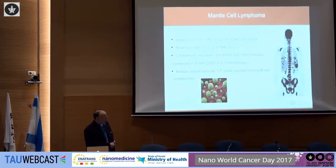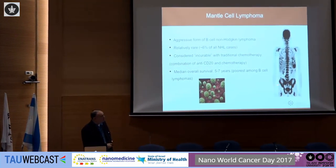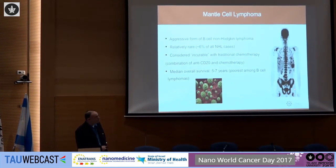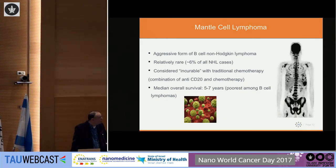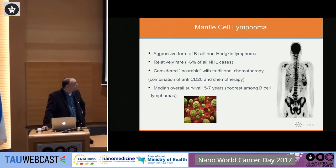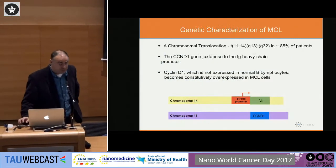You can see here a PET CT of a patient with a lot of black dots, which are metastases. Again, this is a bone marrow disease. You can see this patient is in a very bad shape. Today, there are new drugs approved for this disease, which extend the median survival dramatically from 3 years to about 5 to 7 years. Still, it's among the poorest of the B-cell lymphomas.